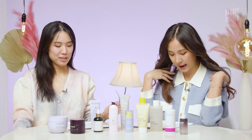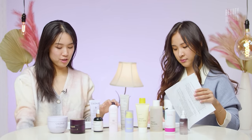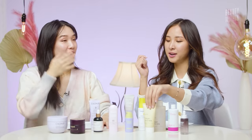So this is how much? 20 dollars. Ah, excellent, yes. To be expected with Bliss, love it. So these are all pretty exciting products. I'm glad that there were some that were visibly skin changing.